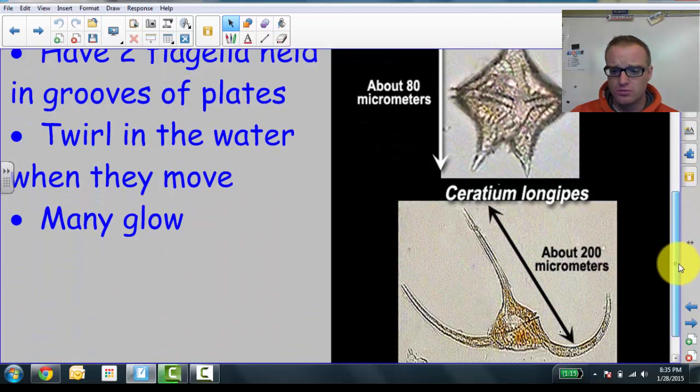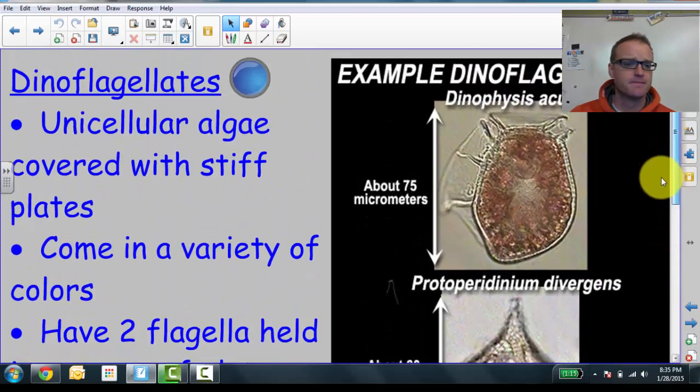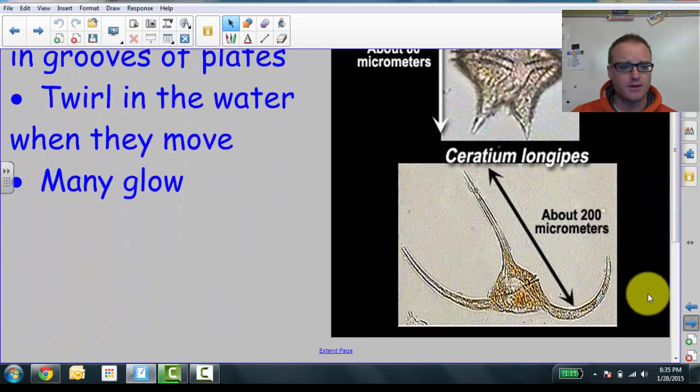Many glow. So I'll talk about the luminance in water. It actually makes the water look like it's glowing. It's kind of a unique, weird category.